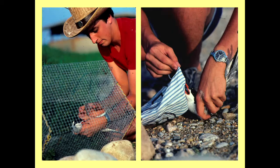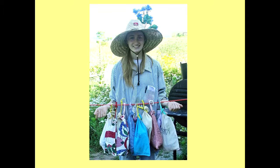Once the person who set the trap comes back to pick up the bird, they take it out of the trap and put it in a cloth bag, which has a number or a name, and record it, and then they bring it in for processing. Here's a very good catch. She's very pleased. This was her first year, and she did very well.